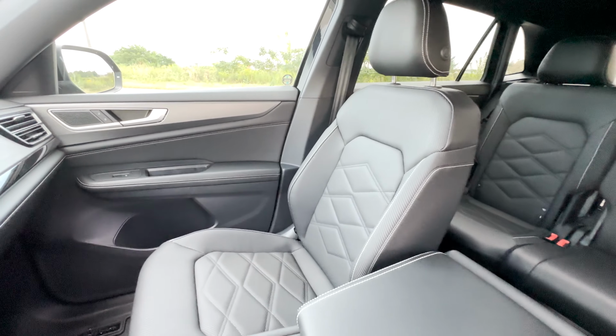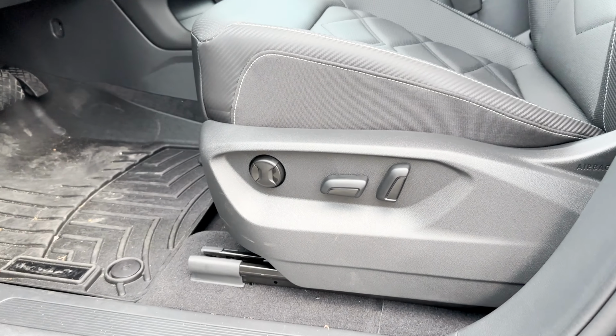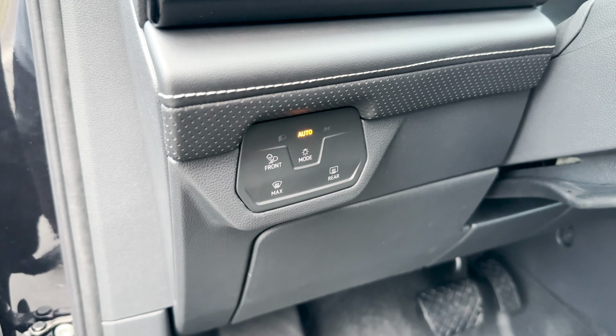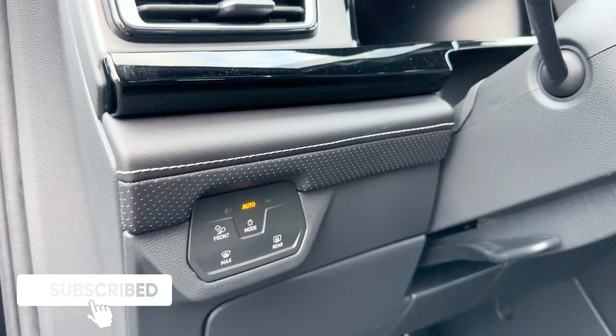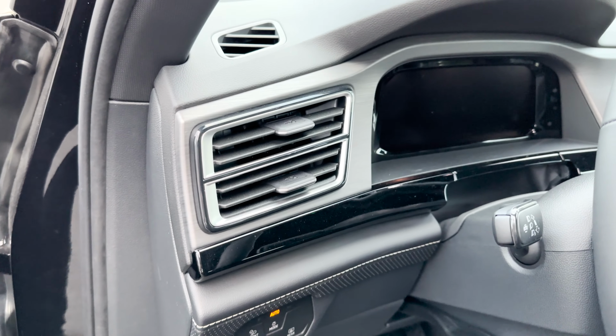Standard with this trim, the front seats come heated and vented, which is nice. Also, the driver's seat does come power adjustable. Underneath are just the pedals and hood latch release. Above are the lighting controls and the front and rear defrosters. Even here on the dash, you have more of the perforated-like leatherette trim with the stitching, even the smooth trimming and the gloss black trim.